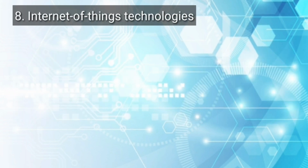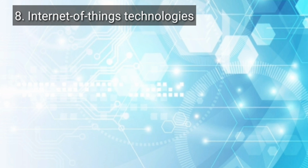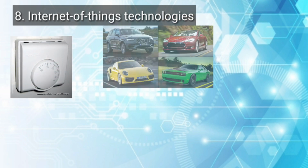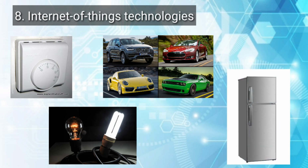Number 8. Internet of Things technologies. Internet of Things refers to the rapidly growing network of connected objects that are able to collect and exchange data using embedded sensors. Examples are thermostats, cars, lights, refrigerators, and more appliances can all be connected to the IoT.